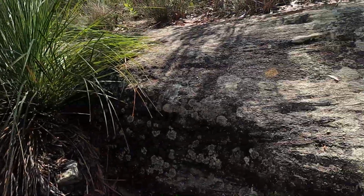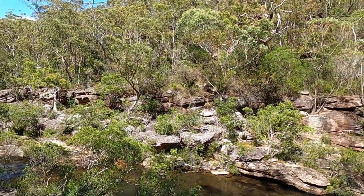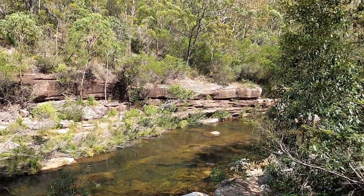Once you get off that first ledge here, it's a bit easier to see sort of the track and then the crossing over to the creek. So yeah, but as I said earlier, there's loads of spots that are really nice for swimming.